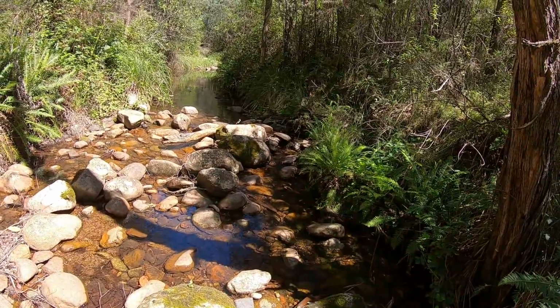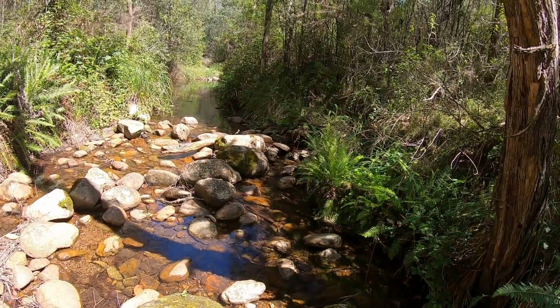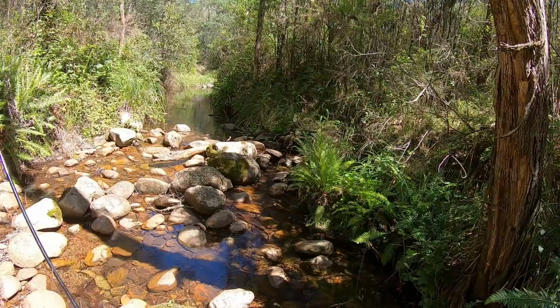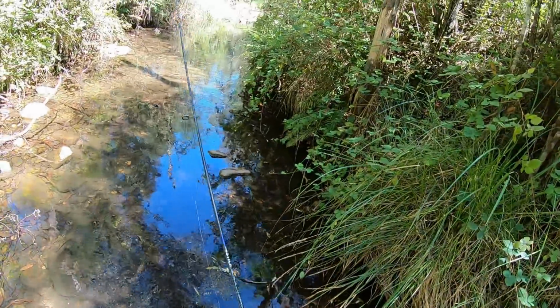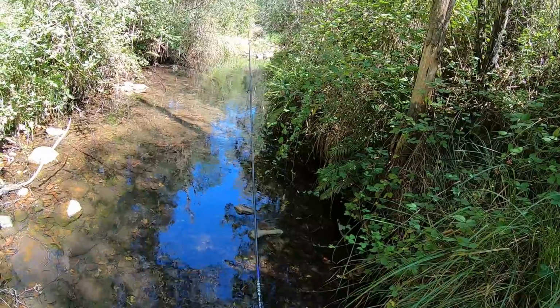This is the hole where that real big fish is. I just saw a fish jump clean out of the water while I'm talking. But this is the hole where that good two or three pounder followed my lure recently. I wonder if we'll see him again. With a bit of luck, we'll catch him. Ooh, got a follow straight away.